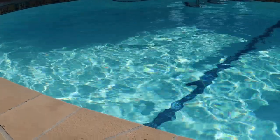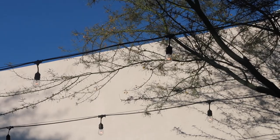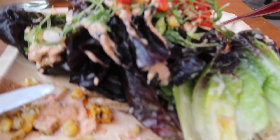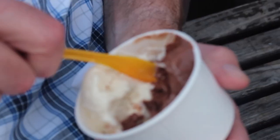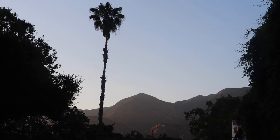Spicy. Heading to dinner. So nice. I'm gonna get that. And we're gonna start with that. He wants some. And some tacos. So good though. Look at the hills. The sun is just glowing.